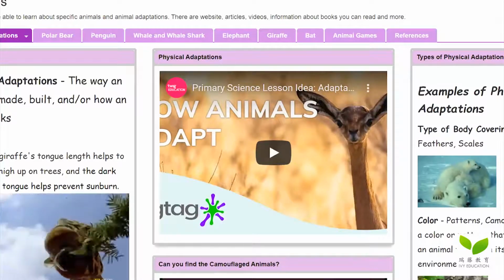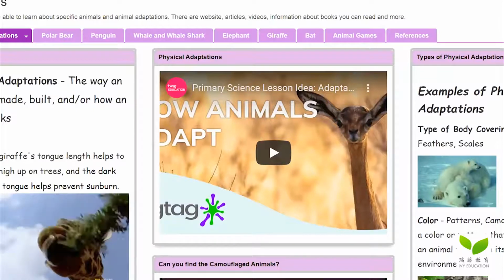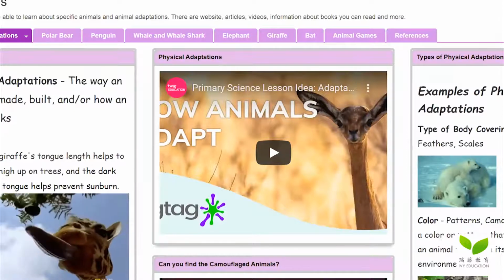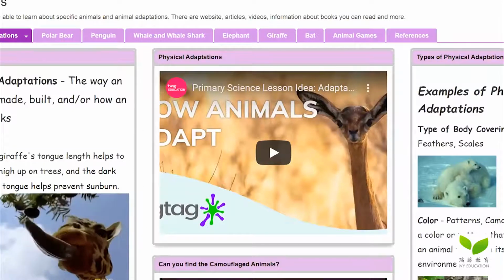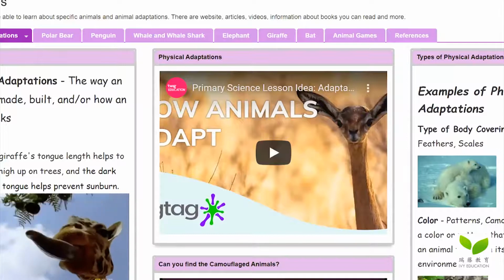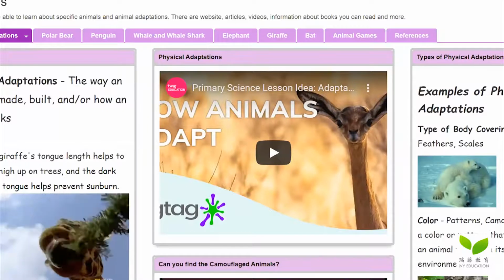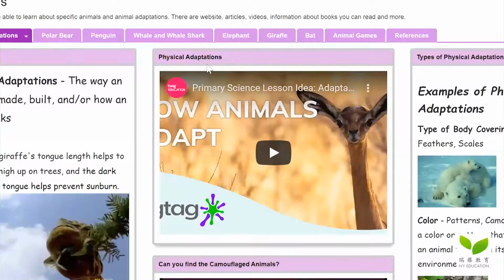I see their long necks. Yes, William, long necks. Lisa, long necks. Thank you. So the giraffes have these very, very long necks that help them get to the trees, and they can eat the leaves off the trees because there's not a whole lot of trees in the desert. So the giraffes need a way to get to those leaves to eat them. Yes, Lisa, exactly. They help them reach the high trees. Perfect. So these are physical adaptations.